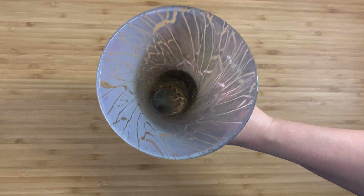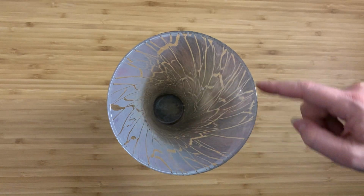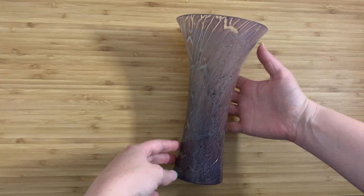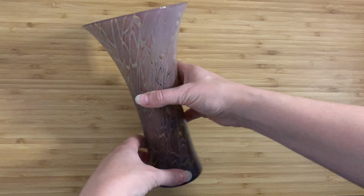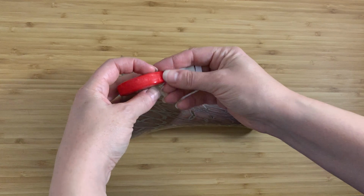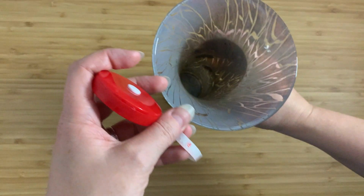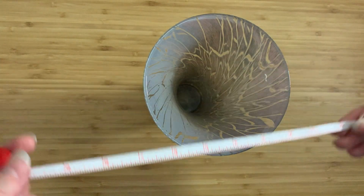I have... Well, this is a vase, but I kind of wanted to show the top-down view just so you could see this wonderful spiral effect. This is what it actually looks like. It is really, really unusual, and it's also quite tall. It's going to be very interesting trying to measure it, but we'll have a go. It is 9 inches tall, and it's about 5 inches across at the widest point.